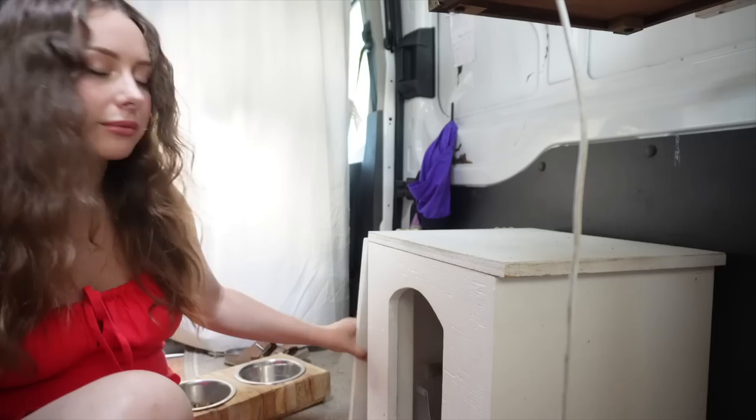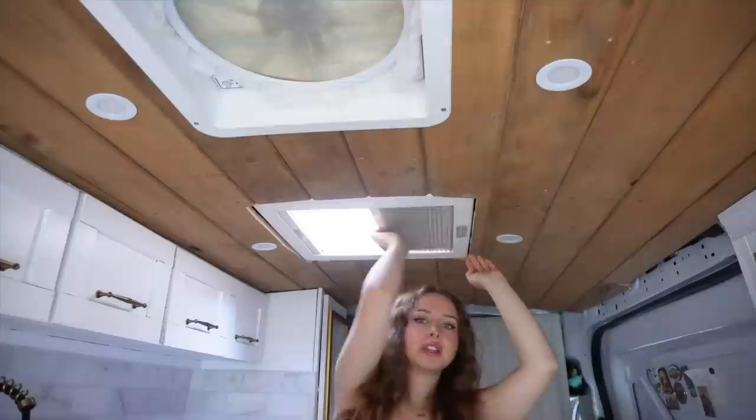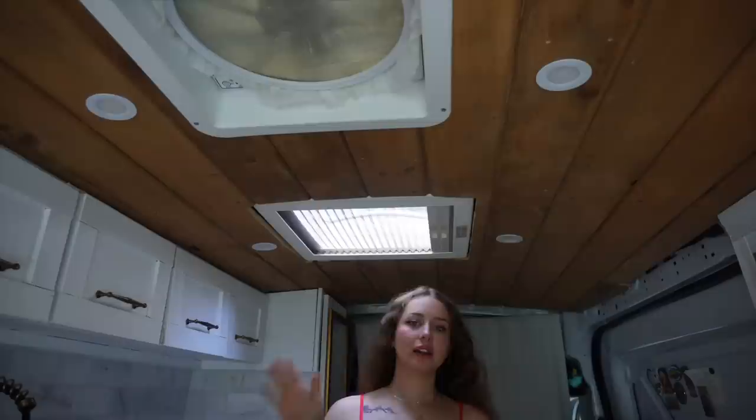Then on my roof, I've got my max air fan. I forgot to add this, but I put a cheesecloth on my max air fan because bugs kept getting inside. And I've got my skylight, which is nice because I can have a bug screen, or I can just have a blackout shade. And it's just a really nice way to get a whole lot of fresh air into the van. I've got the bug screen because there's a lot of mosquitoes around here.